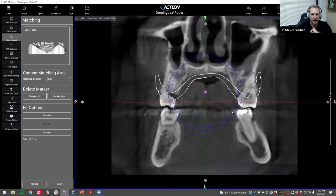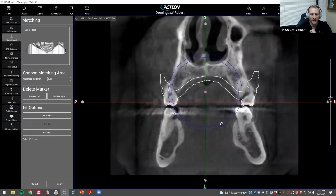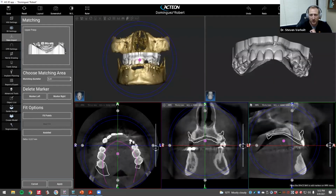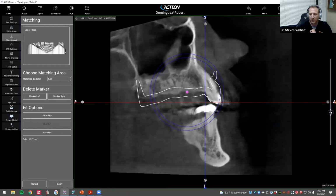Next, I'm going to take a look at the coronal slice. Same thing, but I'm looking at the buccal lingual here. How nice is that stitch? Is it nice and intimate? And it sure looks like it is. And last but not least, we're going to take a look at the sagittal slice and the buccal lingual of the anterior teeth. So this looks very, very well stitched.